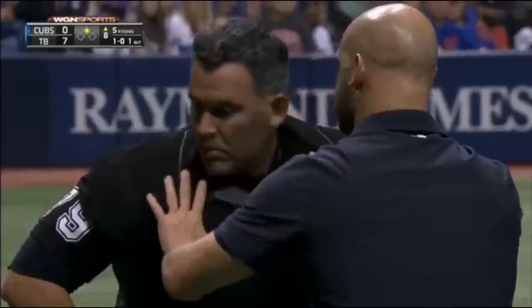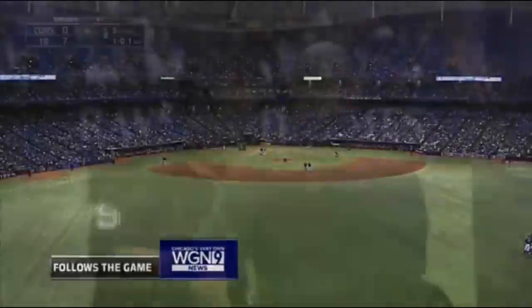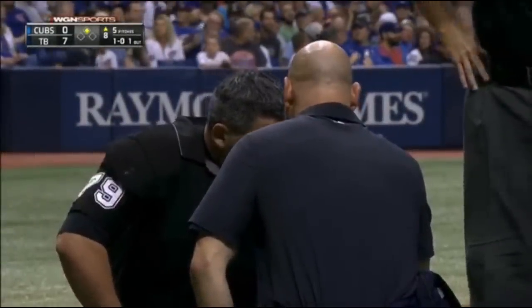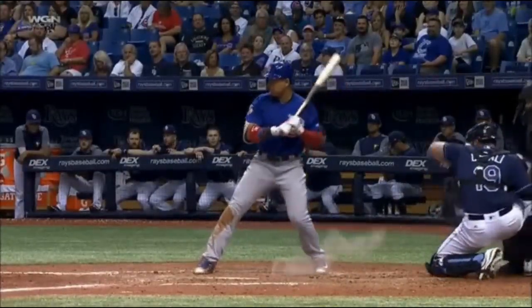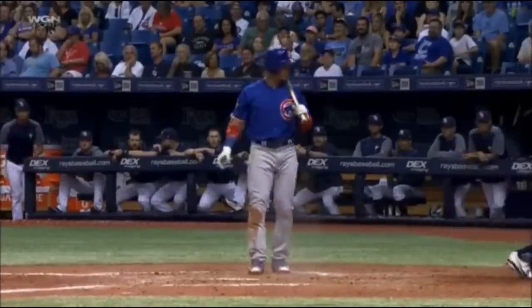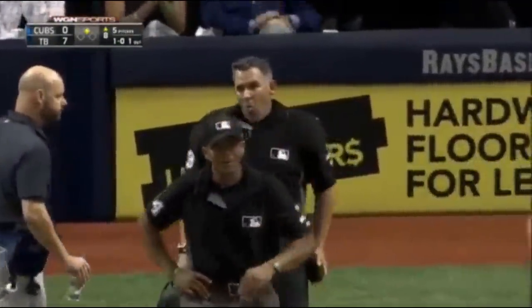Well, we have a quick second. Let's step aside and see what's coming up on WGN. Home plate umpire Manny Gonzalez, being worked on by one of the Rays' athletic trainers. It's a vulnerable spot. It's jarring there to get whacked there.